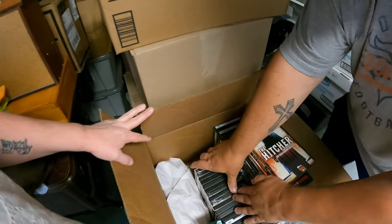Don't scary movies sell good? Horror movies, if it's a big budget blockbuster like Friday the 13th or Nightmare on Elm Street, a lot of times, unless it's a special release, it doesn't sell for much at all. But I have sold a lot of horror movies that are obscure, that they didn't make very many and they're not popular. So I'm really hoping there's some of those in here.